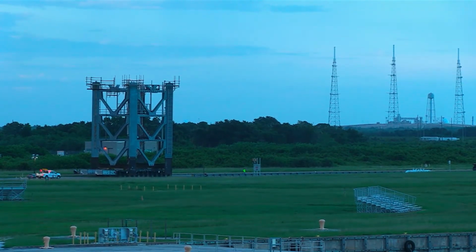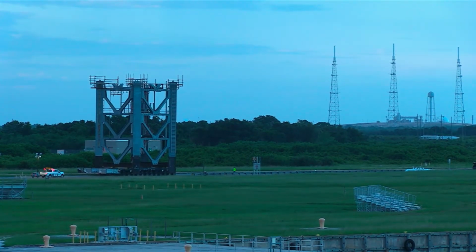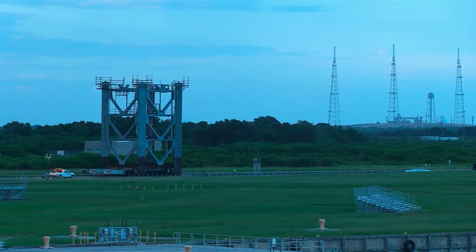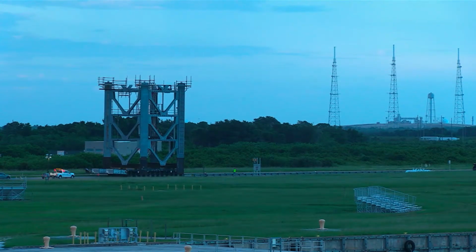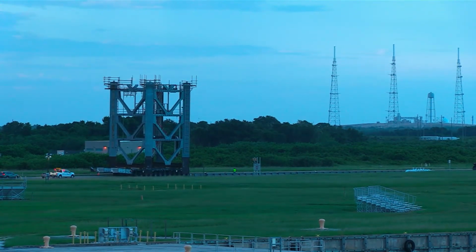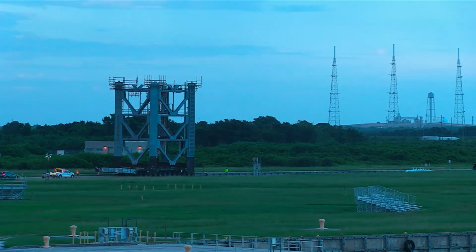If you've tuned in for the previous Starship tower segment moves, you will notice that the Space Launch System moon rocket was out there for testing. It completed a wet dress rehearsal cryogenic fueling test back in June and has now been rolled back into the vehicle assembly building on July 2nd for final launch preparations.